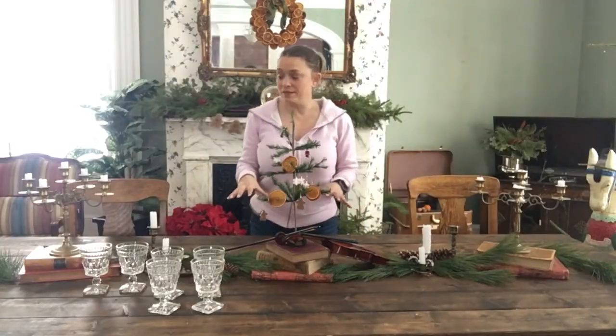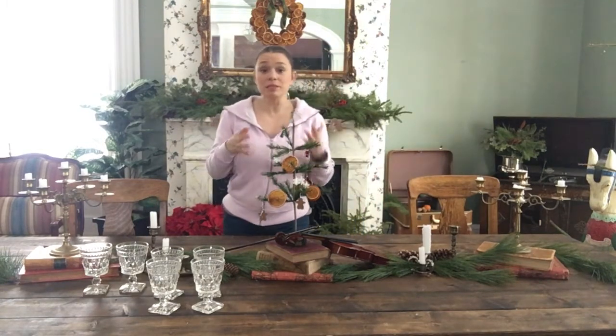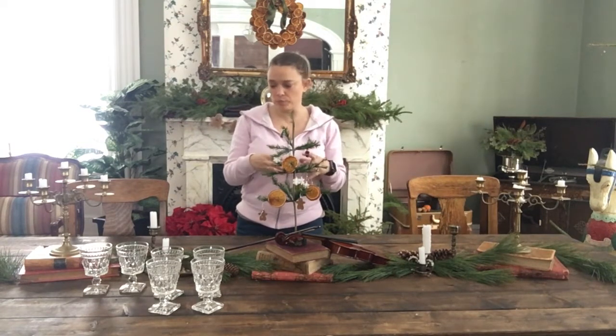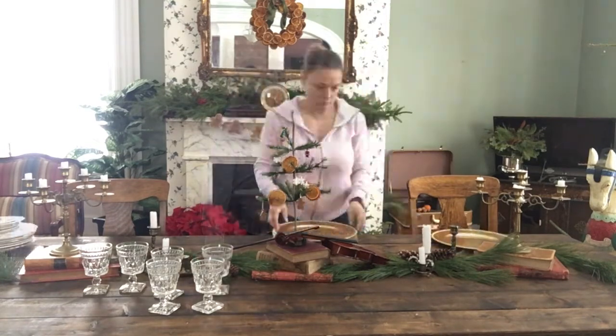And the final piece is to put our plates and glasses out. I'm going to be using gold chargers as my base, and then I'm going to do a double plate: a large dinner plate and a small plate. Then I'm going to be using these clear goblets.